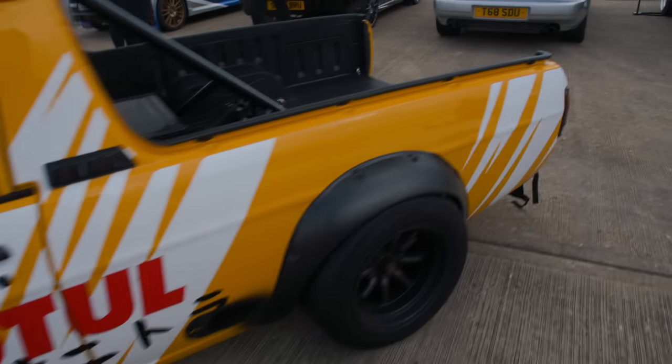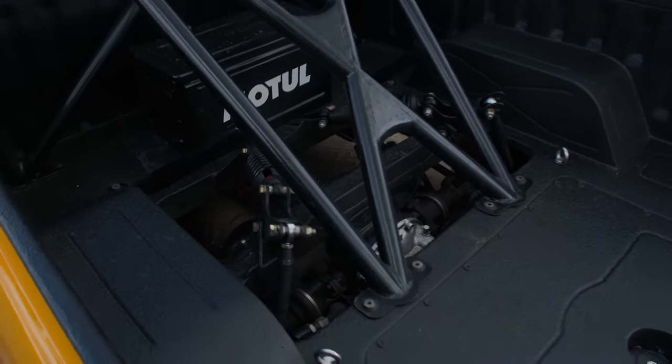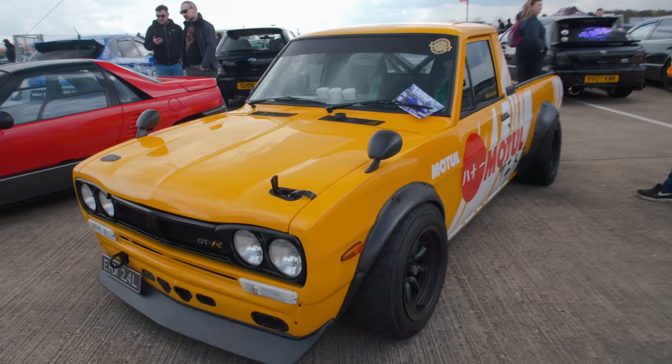I'm pretty sure I've filmed this before, but yeah, I definitely have. Based on the suspension setup in the back here, this thing is super cool though. I believe this has a K20 in it, or a K24. Super rad though. Look how cool that is.